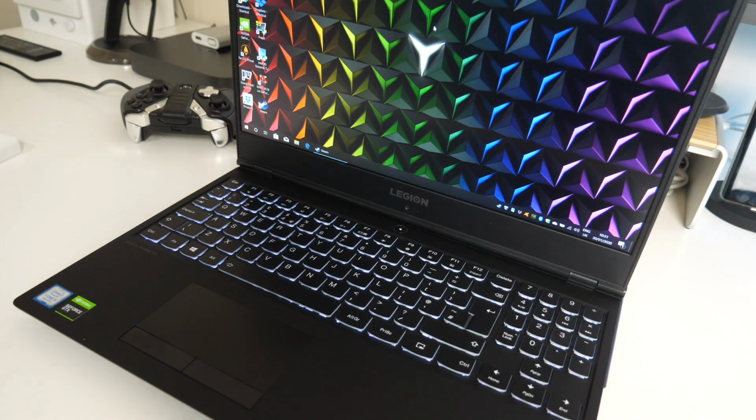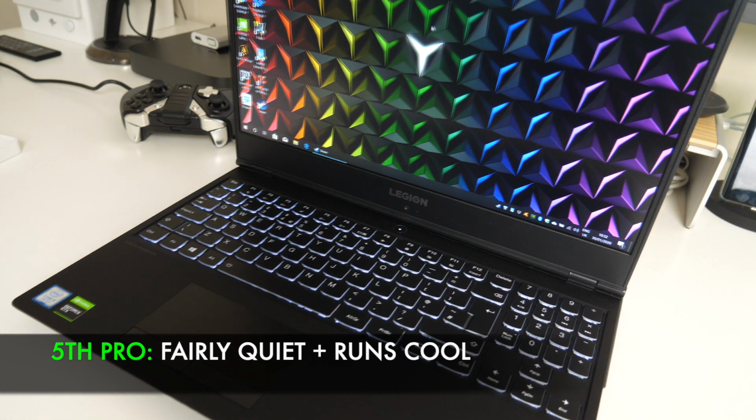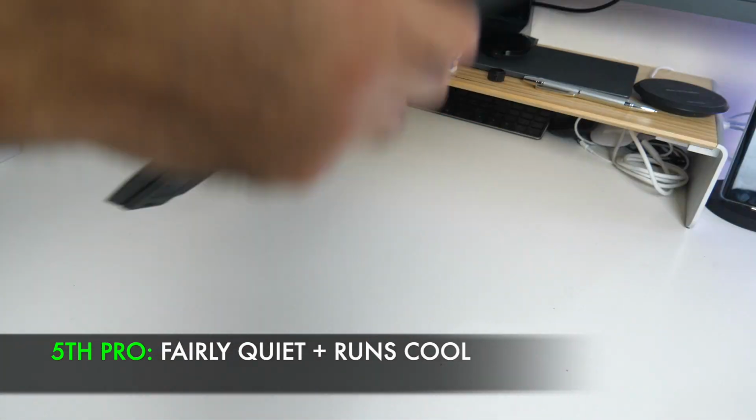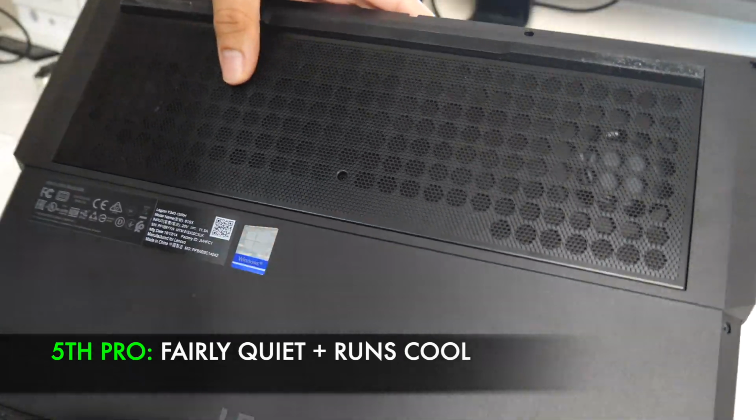Now, the next positive for this laptop is it's fairly quiet and cool. The laptop is comparatively quiet by gaming laptop standards. Yes, you have dual fans turning on when playing games, but overall noise is not bad at all. Also, laptop does a good job of running cool. I have gamed for many hours on this and temperatures have not exceeded 82 degrees.